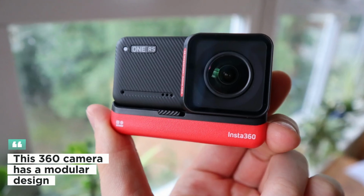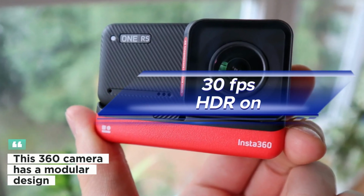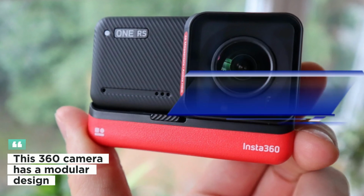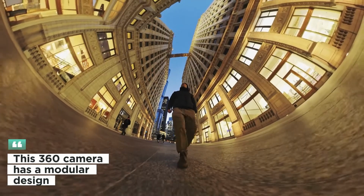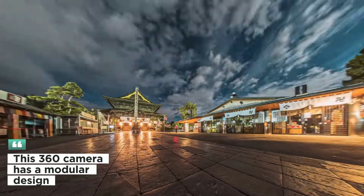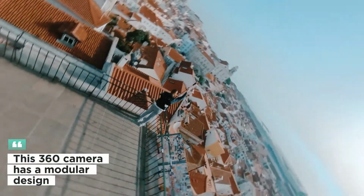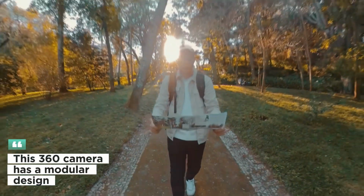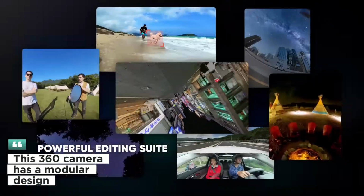The standard 4K camera from Insta360 can record up to 30 FPS in HDR mode and up to 60 FPS with HDR off. In slow motion mode, it can record at 200 FPS in 1080p and 100 FPS in 4K. The 360 lens can record 7K video at 30 FPS and 3K video at 100 FPS.